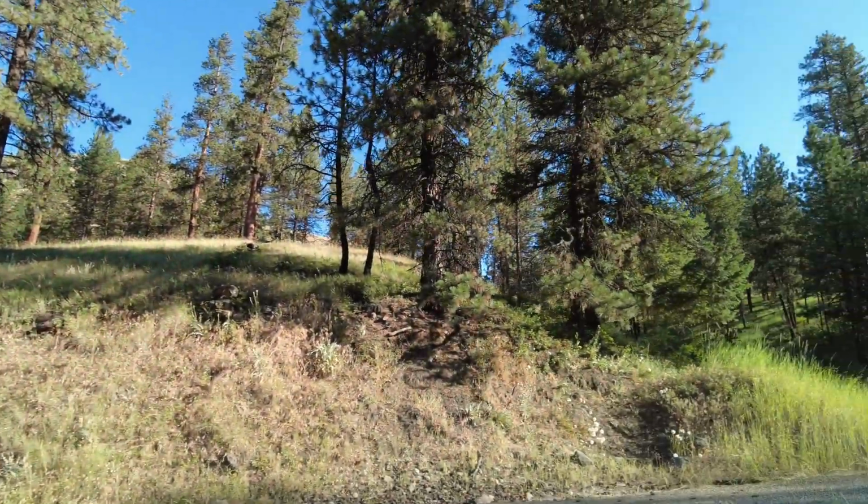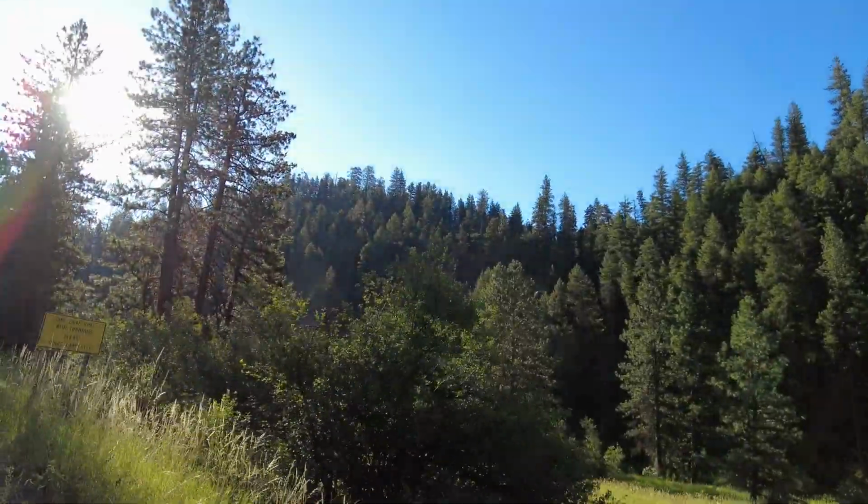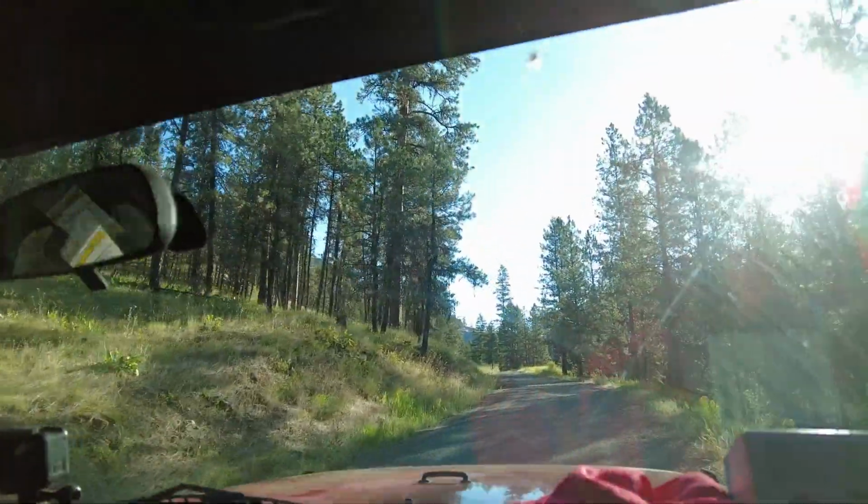I'm expecting to probably get into the 80s today. We'll see. Willow's ready to go, and here we go. Tires are down. Not much more we can do this morning.